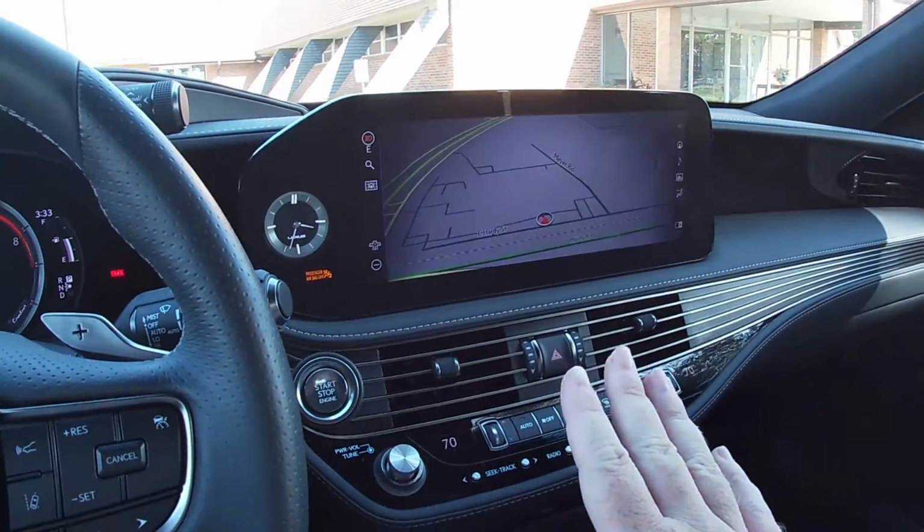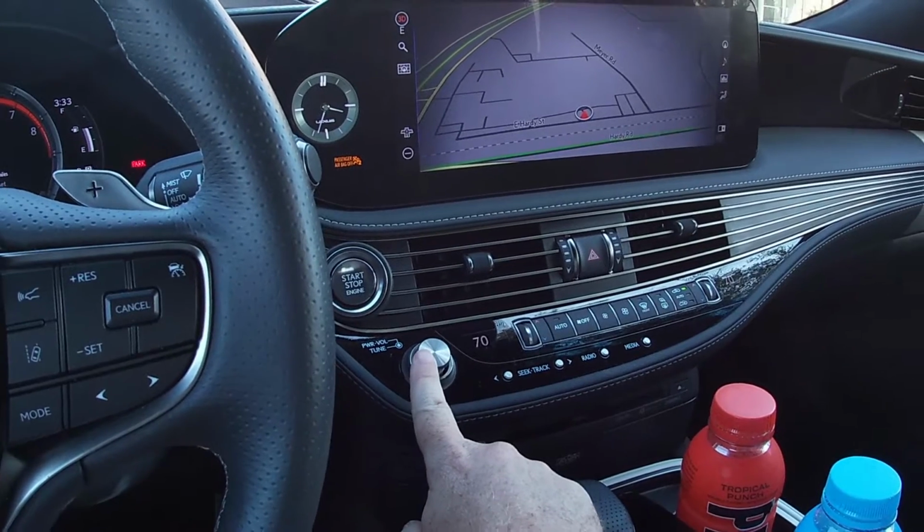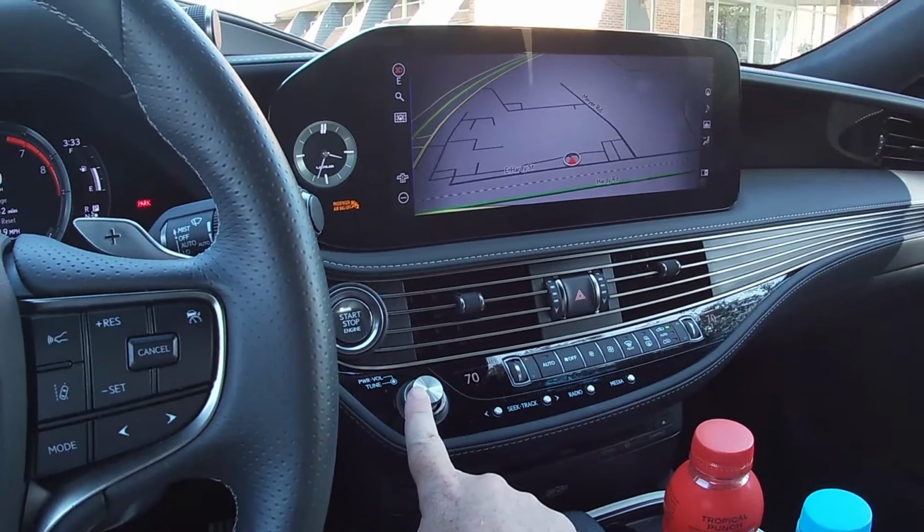Now, the sound quality in and of itself is exactly what you'd expect. You push the volume button and it feels like you're in a concert hall.